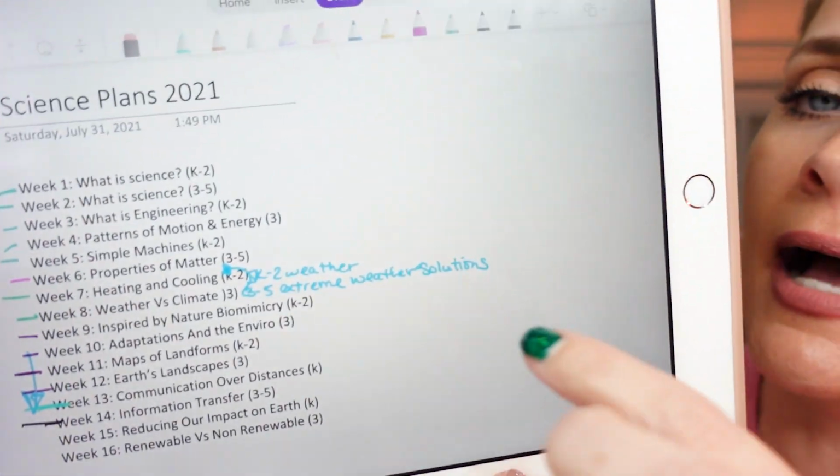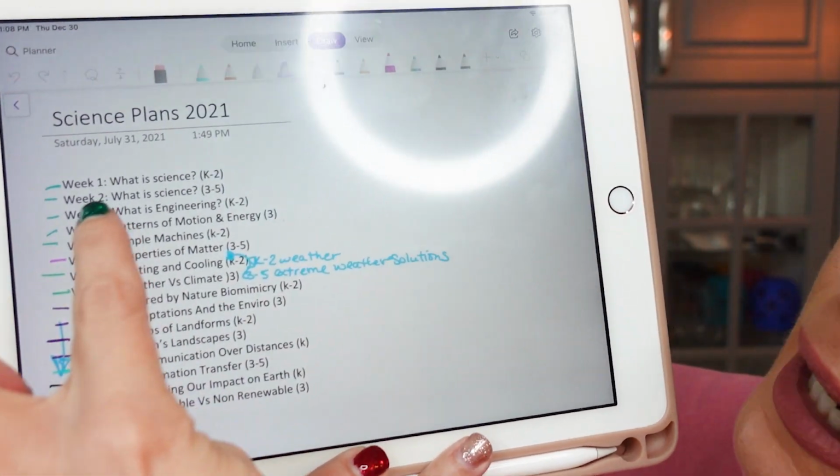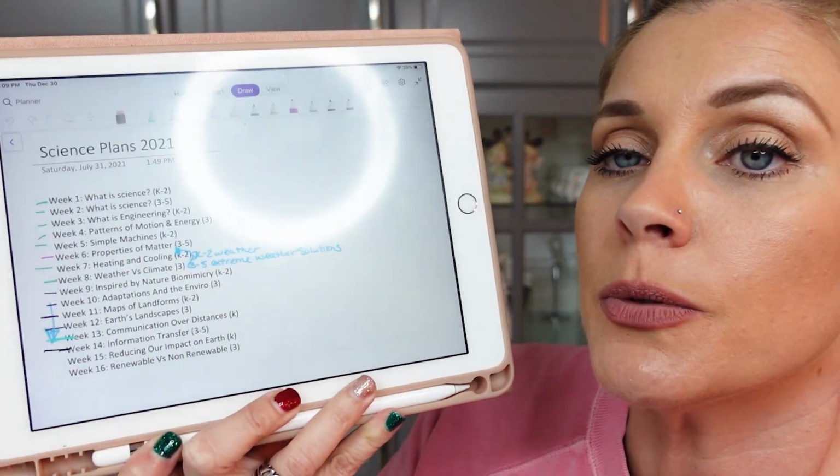So I have science plans for 2021. And then right up here, I knew I needed 16 weeks. So week 16. And then what I do is, because we're doing it together as a family, I alternate K through 2, 3 through 5, K through 2, 3 through 5.